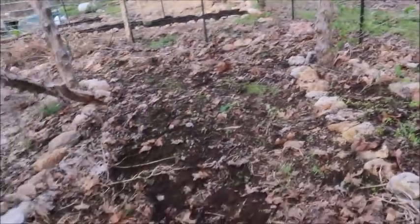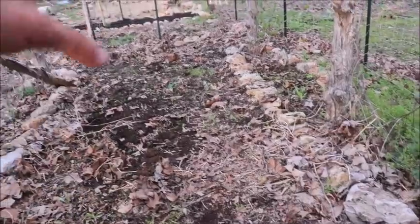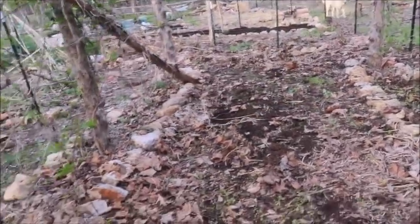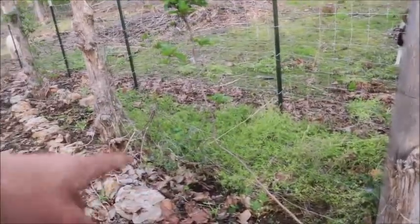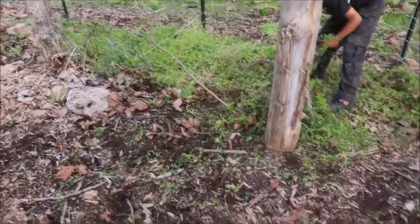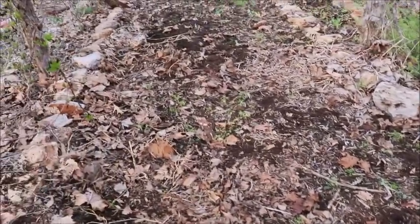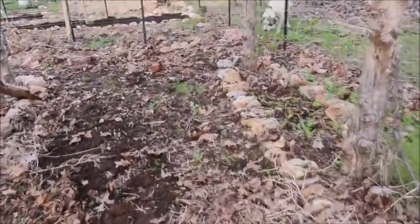So what I want to do is I'm going to rough this up a little bit more, try to uproot any of these guys, lay down a thick layer of mulch, and then finish picking the beds, and then top dress those with some more of that compost. But the goal is just to have this all suppressed and keep it as mostly a walking path.